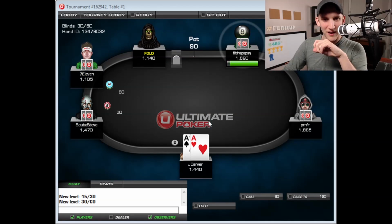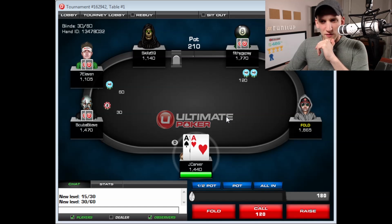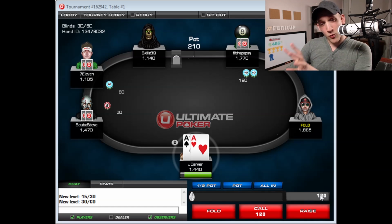Pocket aces. Speaking of confidence, let's full screen pocket aces. I think if there's ever a time, now is the time. So Magic 8 Ball decides to raise, make it 120. I think we're going to re-raise here. Now, we just saw this player fold to a small re-raise.